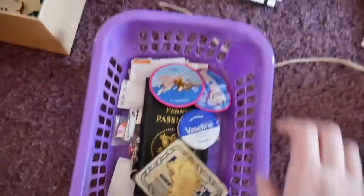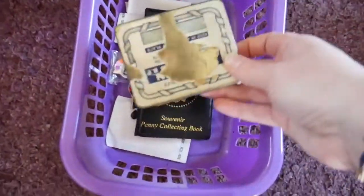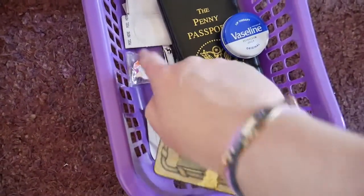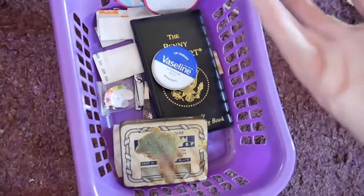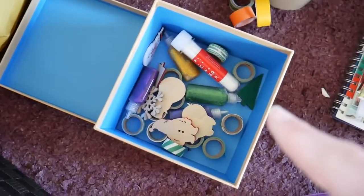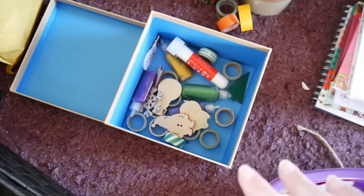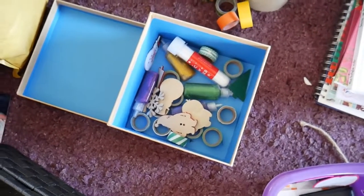This is all swimming badges, my penny passport, that's a sewing kit. It's the only sewing kit I keep now. I've got rid of all the others. Nail file, tweezers, a pin badge that's for a friend, and some plasters and Vaseline. So it's just stuff. This is a craft box of Elliot's stuff. It's some glitter glues and some snow stuff. It's Christmas stuff, so it'll go in amongst the kids' craft stuff when I've got the cupboard sorted.